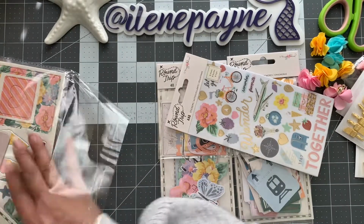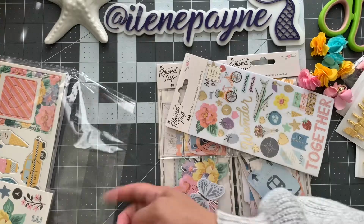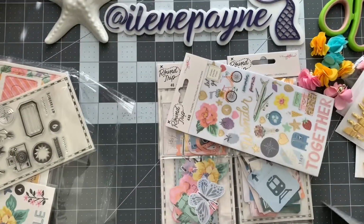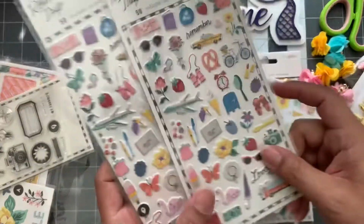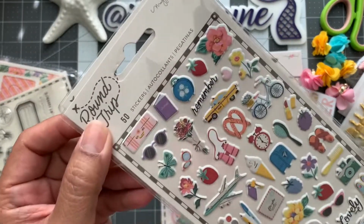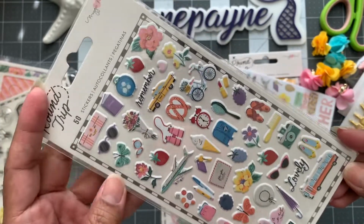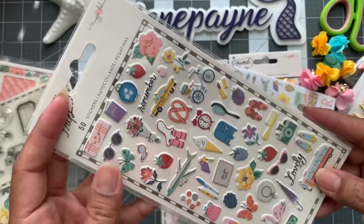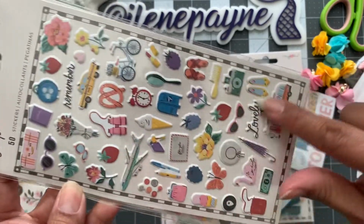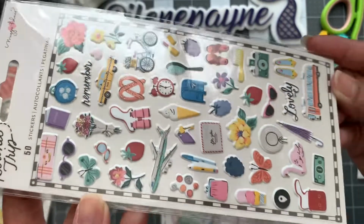Oh my gosh. Look at these. I got two. Yes, I got two. Thank goodness. I got the puffy stickers. Woo woo. Because you only get one sheet and you get 50 in that one sheet, but you know, you always want more. But I love it. They got suitcases, flowers, bicycles, airplanes. Oh my gosh. So many.